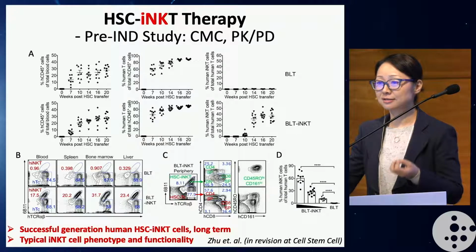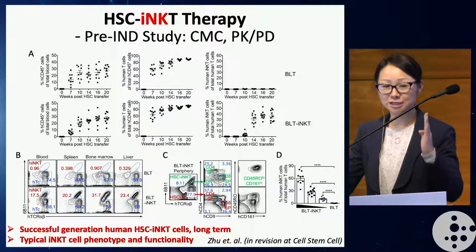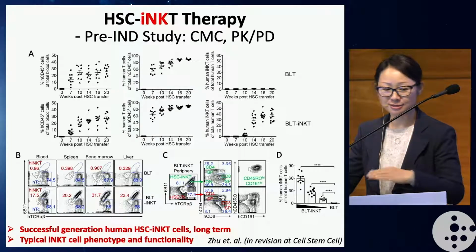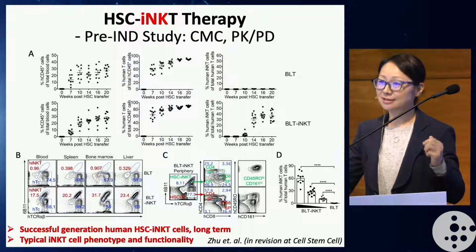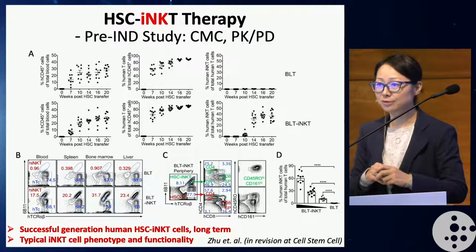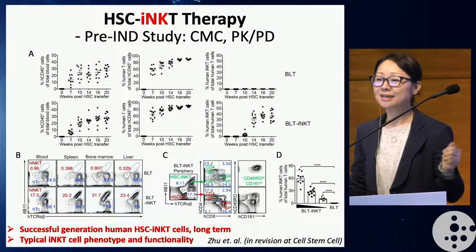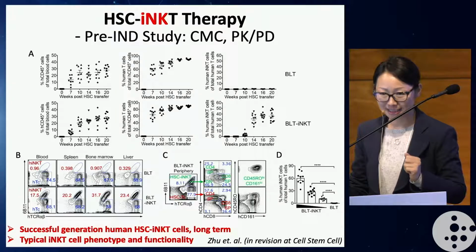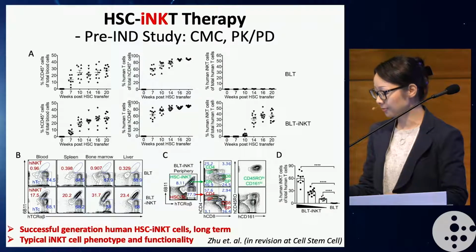Let me mention that they do not just express the NK marker. They do have the NK cell function. They can kill utilizing NKG2D and those receptor-induced killing the same way as NK cells do. So for killing, they can use both routes. They can kill through the TCR recognizing CD1D lipid antigen, and they can also kill through the NK pathway. That's another reason why they can target multiple types of tumor.